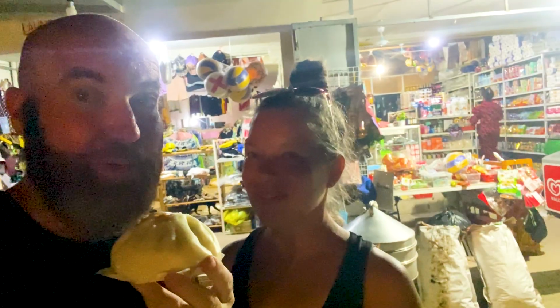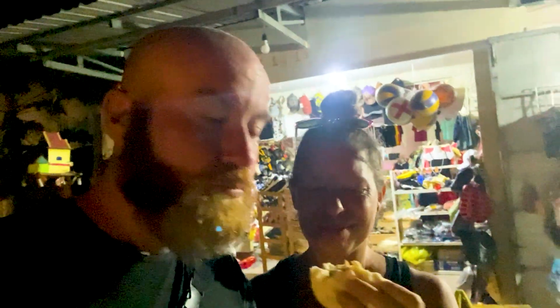We were kind of on our excursion and we saw this store right here, and they have bun bao this late at night, so we had to go and stop and get some. Can you break that in half and we'll tell them how it tastes? Amazing. It's really good. Wow.